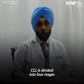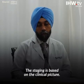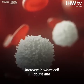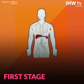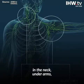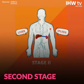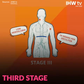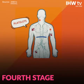CLL is divided into 4 stages. There are 2 types of staging system. Staging is based on the clinical picture. First, when you have only abnormal increase in white cell count and lymphocytes in the blood, and there are no other symptoms. Next, you can feel some lymph nodes in the neck, underarms, and they gradually increase in size. Then, when you have abnormal liver and spleen. Then, when you have low hemoglobin, usually the cutoff is less than 10 gram per deciliter.